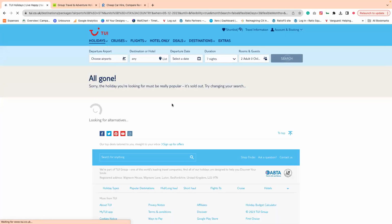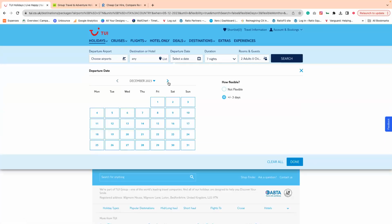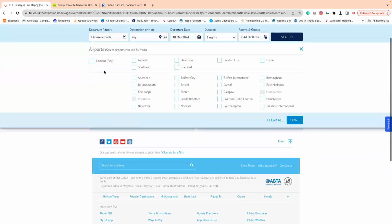And the other thing I found a little bit, okay, well, maybe I shouldn't have mixed things up too much. December's not popular for beach holidays in Italy. So maybe I'll pick something a little bit nearer good weather. Fair enough.